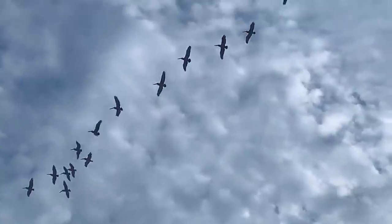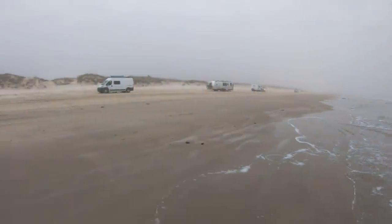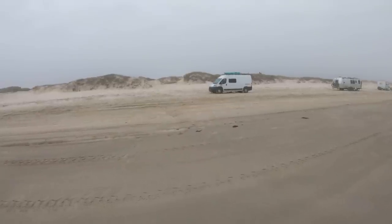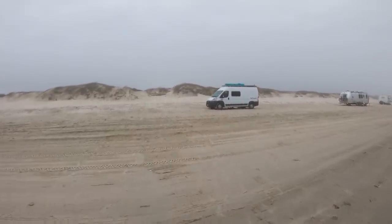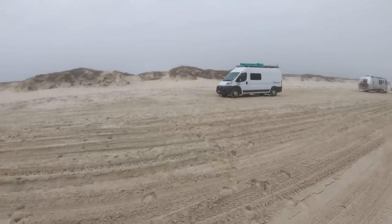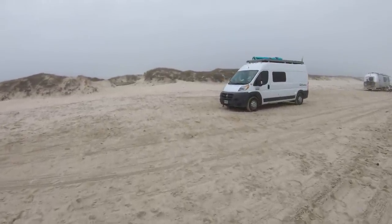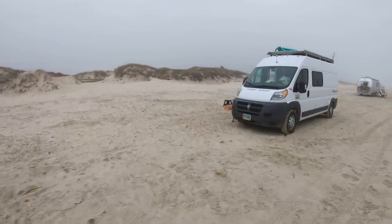Today we are in Texas. We're about 10 miles outside of Corpus Christi, and this is Padre Island National Seashore. So this is a national park here. We are camping on the beach for free. We rolled in around sunset last night, and last night's sleep was amazing. Between listening to the sounds of the waves crash against the shore, to the feeling of the salty sea breeze coming in through the window, it was perfect.